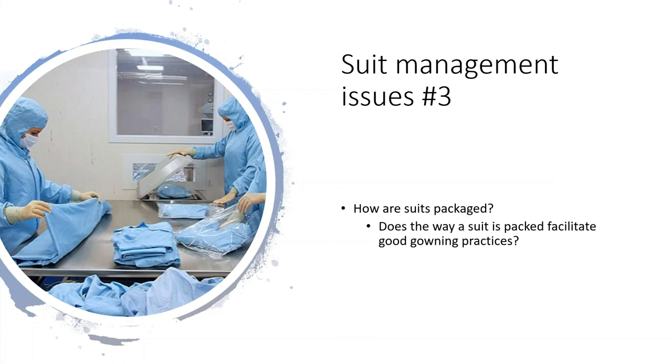Another factor to consider across all types of gowns is the quality of the packaging. So can the packaging survive the sterilization process? Is it not affected by wear and tear? And also, what happens when the packet is opened? How has the suit been folded? Does it fall out when opened and the legs or the arms land on the floor? Or can it be opened in such a way that the operator can keep control of it and avoid arms and legs landing on the floor?